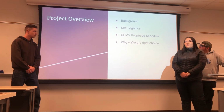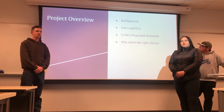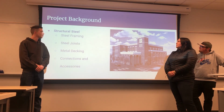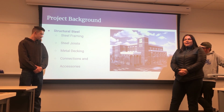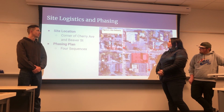So first, giving a quick project overview of what we're going to be talking about, I'm going to go over the background of what our scope of work is for the City of Flagstaff Courts facility, the site logistics, our schedule, and then why you should choose CCM. So first, looking at our scope, it's structural steel, and this is going to consist of steel framing, steel joists, and metal decking, as well as the connections and accessories for each of these divisions.